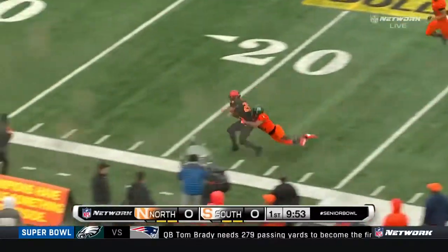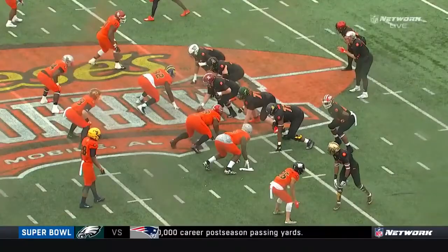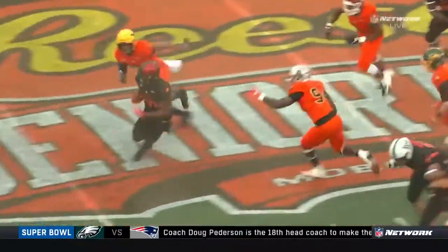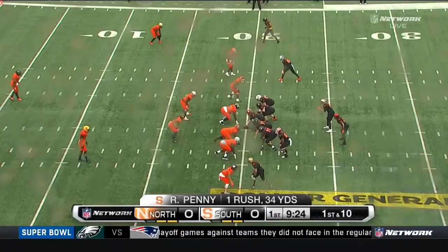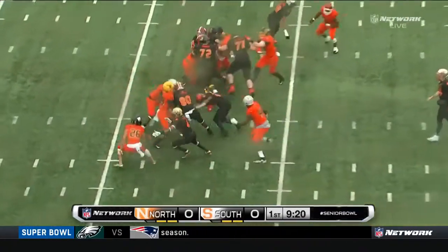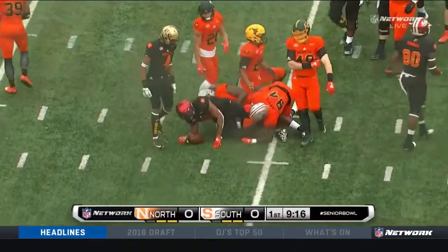Does he have the speed to make it? Rashaad Penny is finally tracked down at the 20. Tracked down by Trayvon Henderson from Hawaii. Watch the tight end, Ian Thomas, come across, kick out the defensive end, Okoronkwo. Great job by the blockers up front. And blink, gain of 34. Feed him. Penny again. Takes it inside the 15.